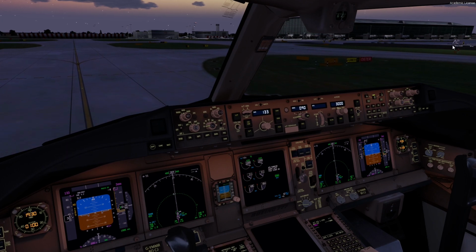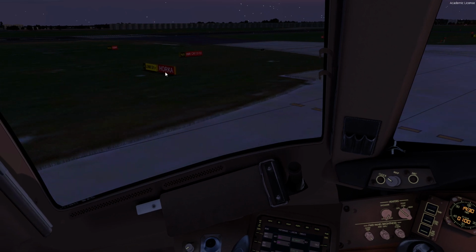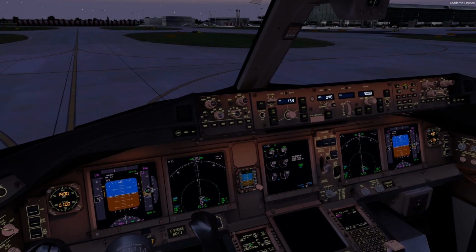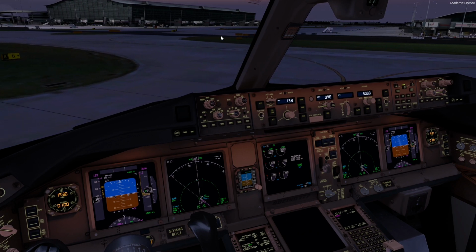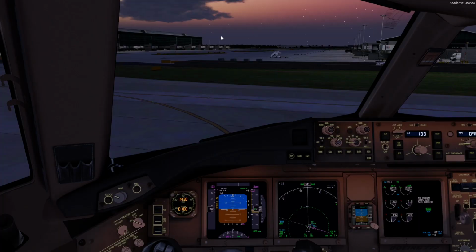Link 51, there's Oster. So this is Horka here. As you can see, Horka. We'll make a right here at link 51. And then we'll make that left onto Bravo, and then that's Vikas, which we'll turn into. Clear on the right, and clear on our left, obviously.